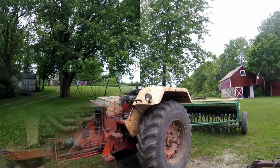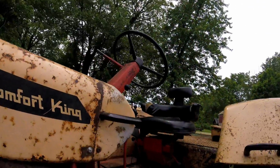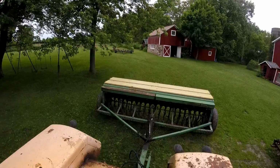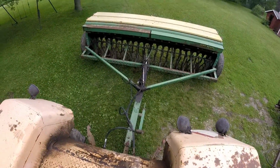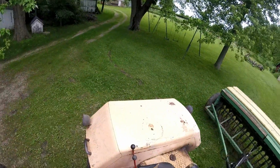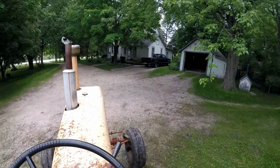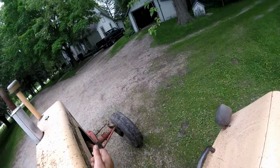Alright guys, so how we doing? Got the battery charger unplugged. I don't know if this thing will start or not. I don't know if the battery did get charged or if it didn't. We'll see. So this is our starter, because I told you that button doesn't work. First you gotta make sure it's in neutral, give it some throttle. Right about there should be good.